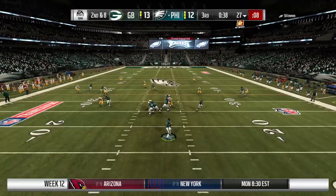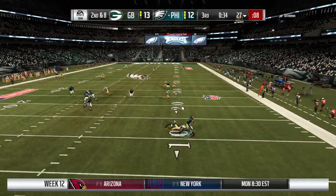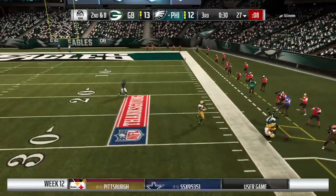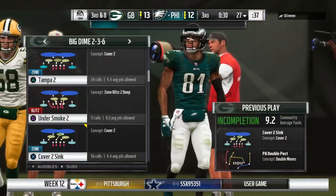On play action, Wentz. Flushed out right. Now he's going to let it go deep right sideline. And he's unable to grab it. Thought he might have had position, couldn't hold on.